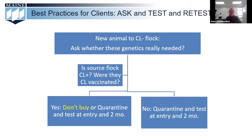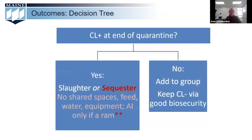Next slide, please. So if they're CL positive at the end of the quarantine, probably a good idea to just say goodbye to the sheep. If you do decide you're going to keep them anyway because they've got some wonderful genetics you really, really want, then you should sequester them.